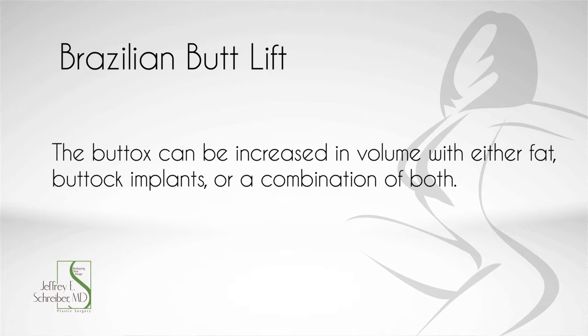So overall, the buttocks can be increased in volume with either fat or buttock implants. Sometimes I'll combine the two in order to get a nice shape, extra volume in the buttocks, using the implants on the bottom, the fat on top, and overall, great procedure, well tolerated. You can actually do the liposuction and the fat grafting several times in order to get really good volume of the buttocks.